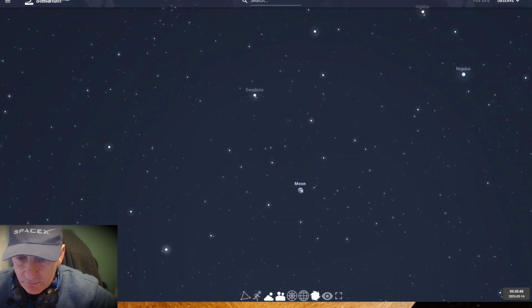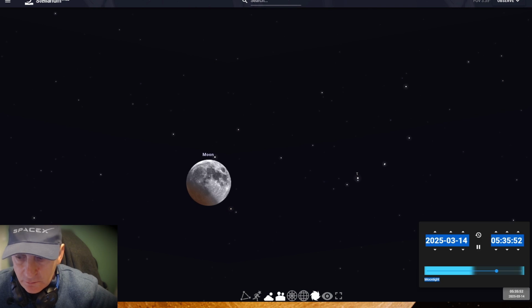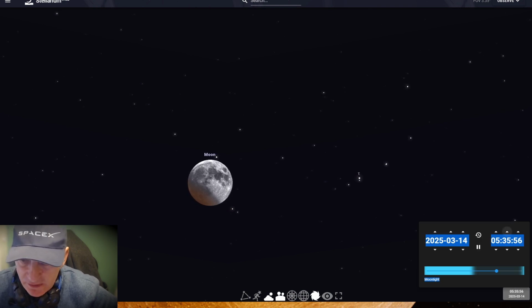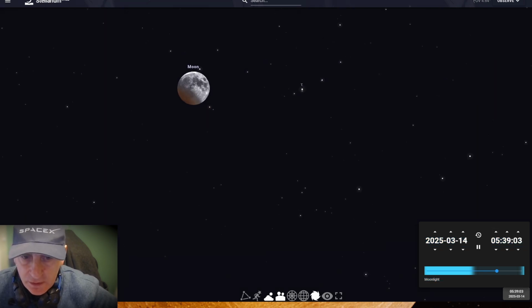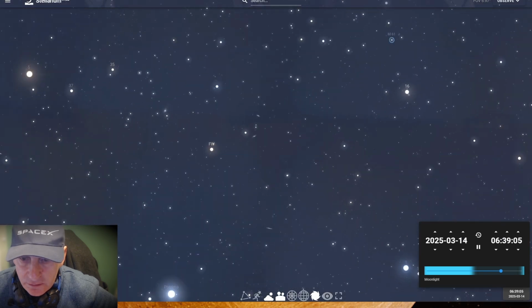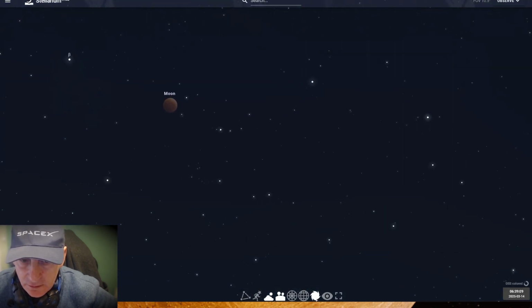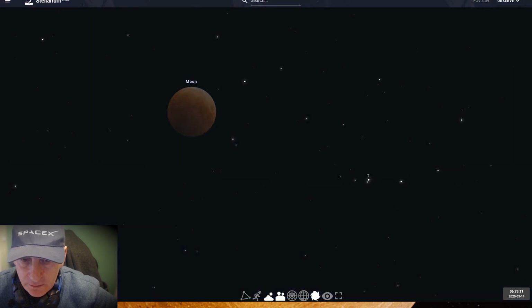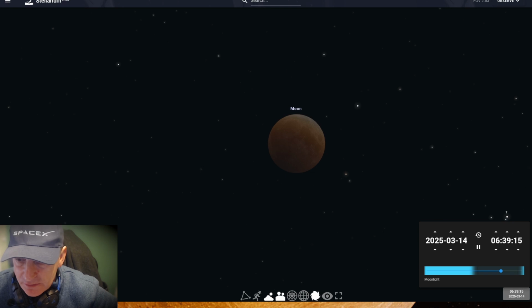There's the moon there, and there you go. So just after midnight in Florida, you'll begin to see the eclipse start. We jump on another hour. And there we go. You're almost at total lunar eclipse.